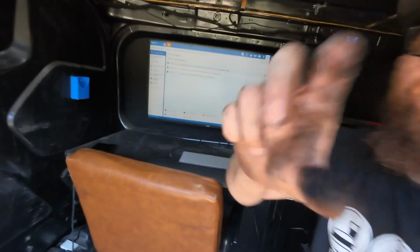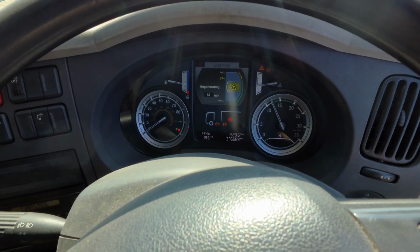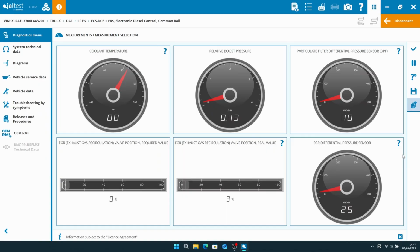So the truck's just warming up now. I'll throw some measurements back up on Jaltest and we'll see what happens this time. So she started her regeneration now. 61 minutes remaining, apparently. Let's go check Jaltest. So I've added some additional measurements here, mainly around the EGR Venturi EGR pressure sensor. Again, EGR differential pressure sensor, we're running at 22 millibar, which is quite high, I think, for an EGR pressure sensor. Exhaust gas recirculation valve position real and required.